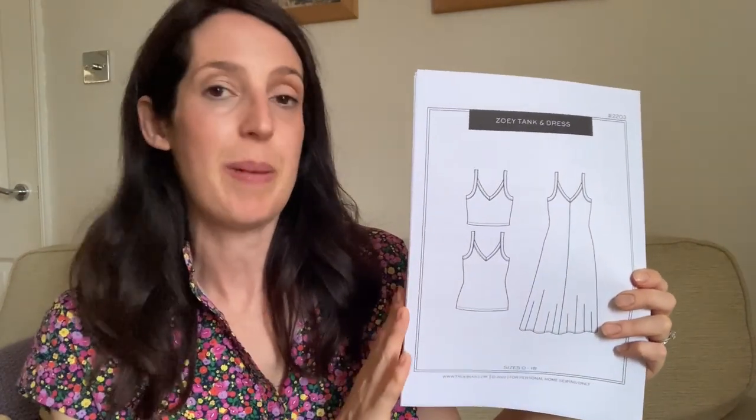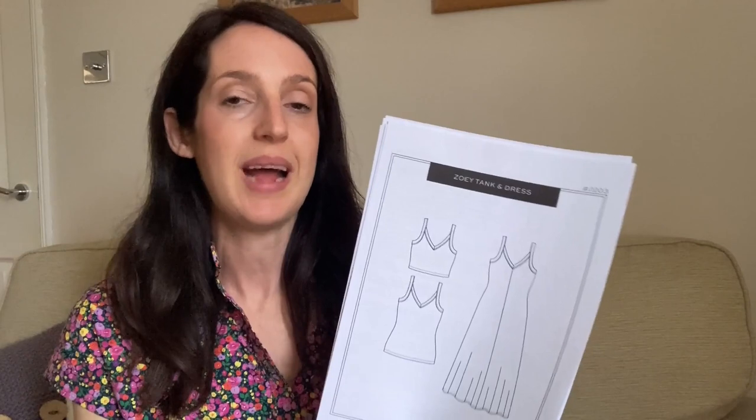So I decided to buy the pattern and download the free add-ons too. And I'll link the page on the True Bias website down below that has those free neckline add-ons on. You can go on there and download the pattern files, and it's really easy to adjust the pattern pieces for those necklines.